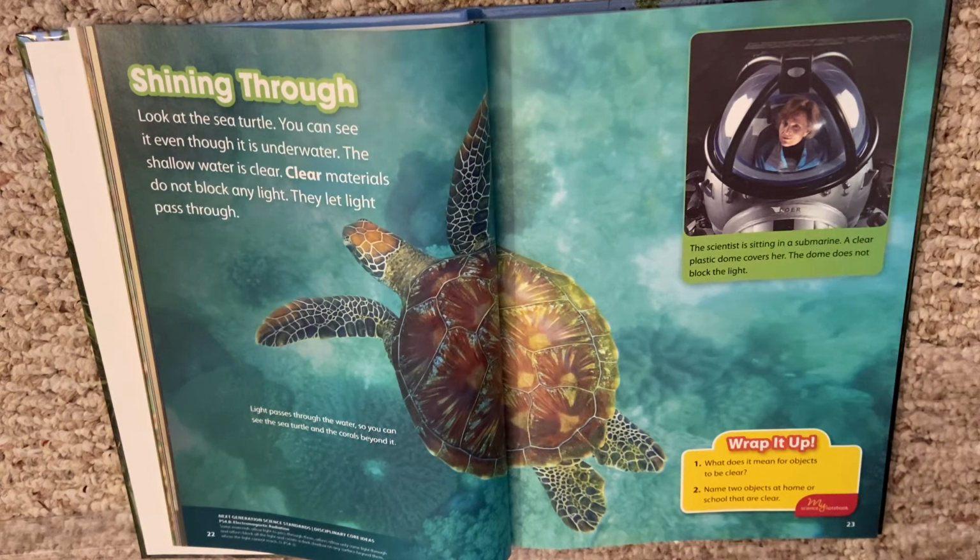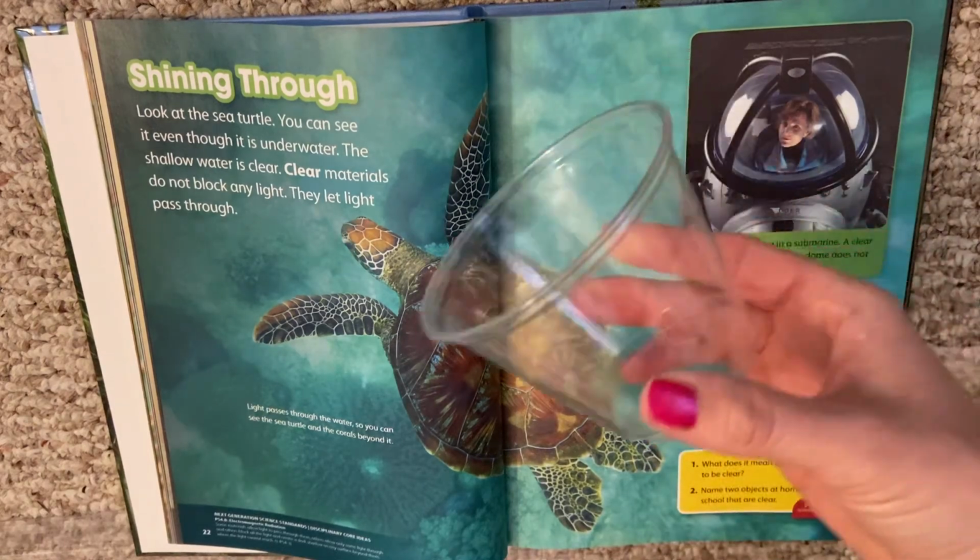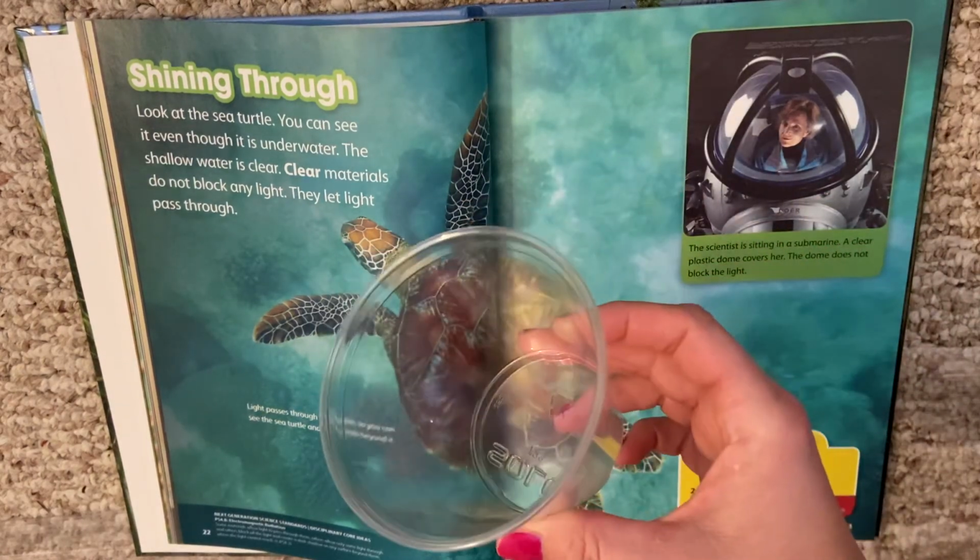Maybe at home when you're drinking from a glass, you might have a clear glass. Okay? Maybe somebody in your family has glasses, right? It's a clear glass, right? Or maybe you have a plastic cup. Look how I can see the turtle straight through my plastic cup.